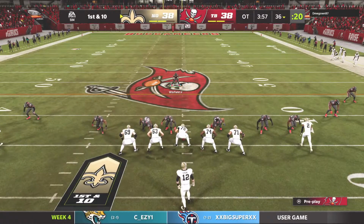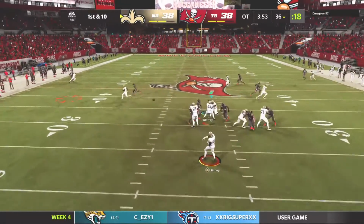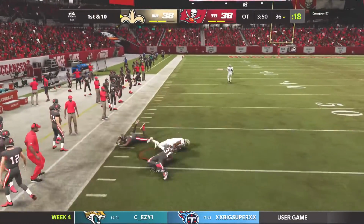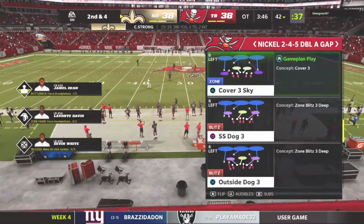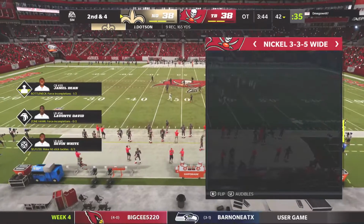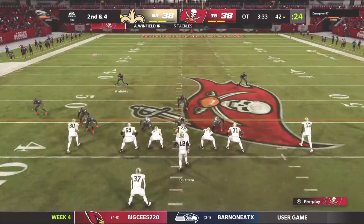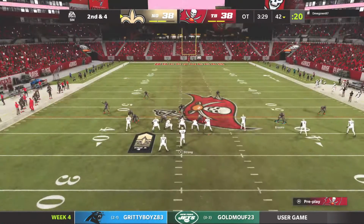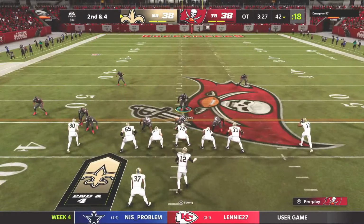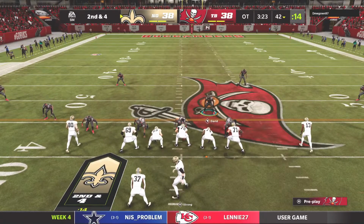So from the 36 now, 1st and 10. They'll set up a throw. Quick hitter here, it's complete. A gain of 6 there on first. Timing is so important on a route like this because he's going to line up out right and then cut straight across the field. I think the ball might have come out a count or two too late because by the time he was able to secure it, not much of a chance to turn it upfield.